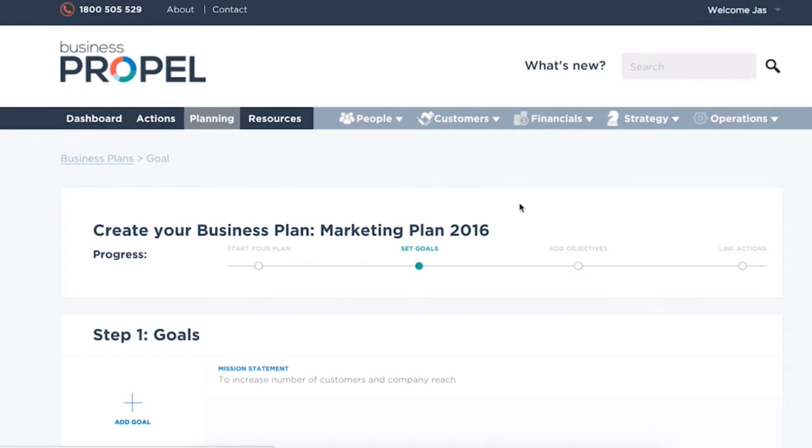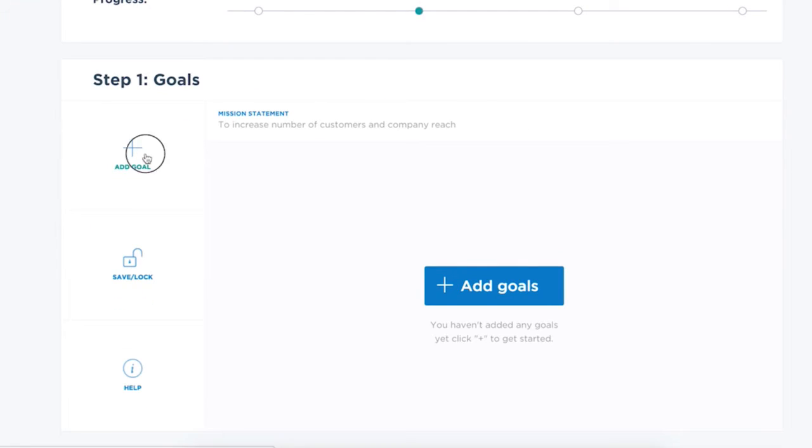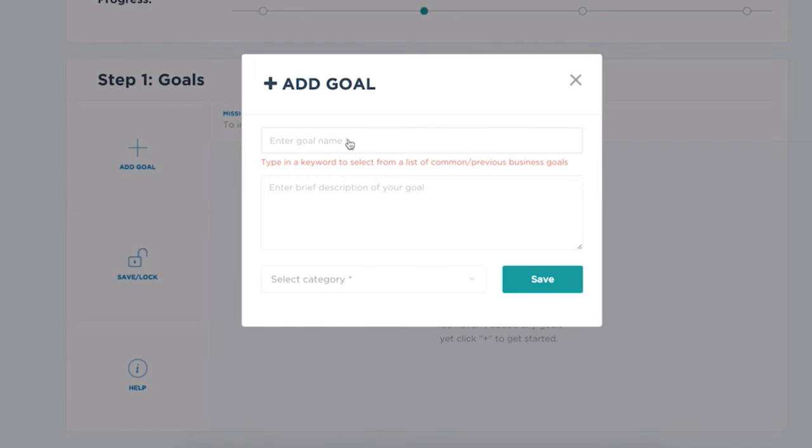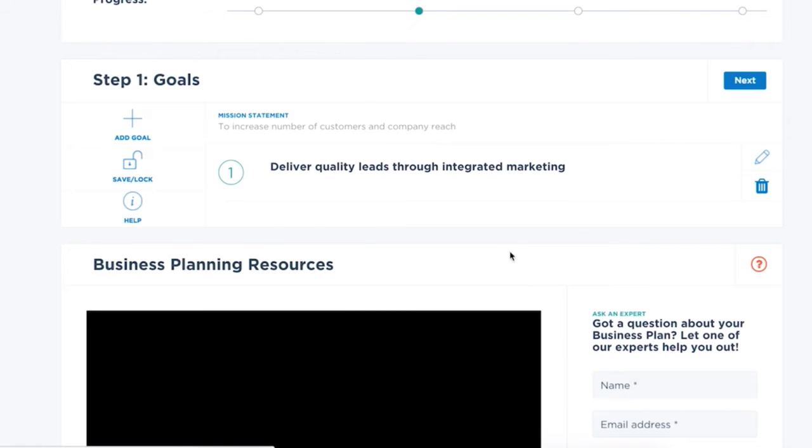Yeah. Good. So then come down here to setting goals. On the left here you've got add goals, so I'm going to go ahead and do that. Enter goals. I don't really know what I should be doing for goals, so I'll just put marketing and see what it comes up with. It's recommending deliver quality leads through integrated marketing and increase effectiveness of marketing. I think they're both pretty good options, so I might just start with the top one.